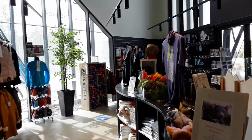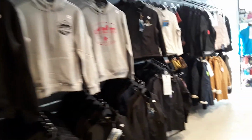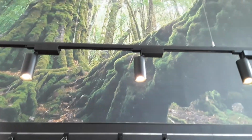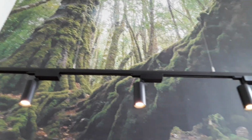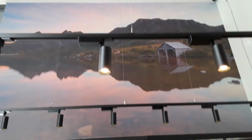So you've got all of these little knickknacks up in here when you come up to visit. All bits and pieces. It's absolutely amazing, this building. Some of those big old forests, they're pictures, of course. It's Cradle Mountain there with Dove Lake, and that's the boat shed just there. You can see that there? Oh yeah, it's absolutely beautiful.